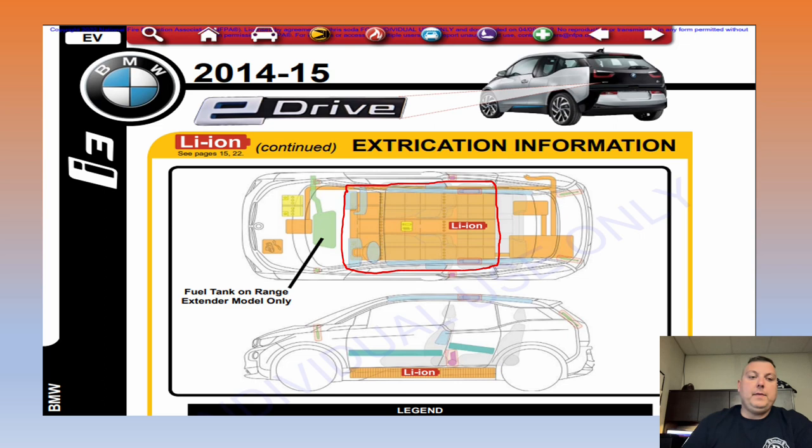Look at the 2014 to 2015 BMW i3. Now this is an all-electric vehicle, while the other three were hybrid vehicles, and they're going to require smaller batteries because the hybrid vehicles are going to have two types of engines, basically. They're going to have an internal combustion engine that's going to be able to power that vehicle in certain circumstances, and then they're going to have an electric motor that runs off of a lithium-ion battery. So that battery doesn't need to be as big on a hybrid vehicle as it is on an all-electric vehicle.